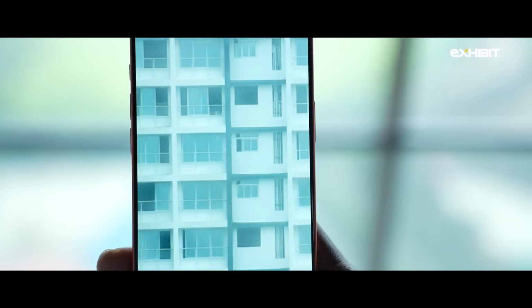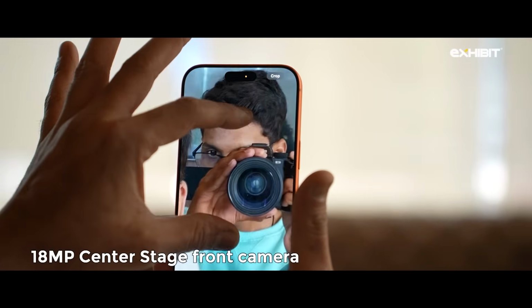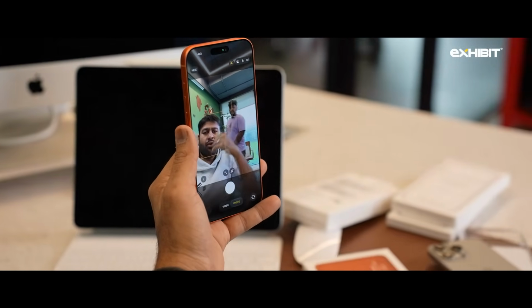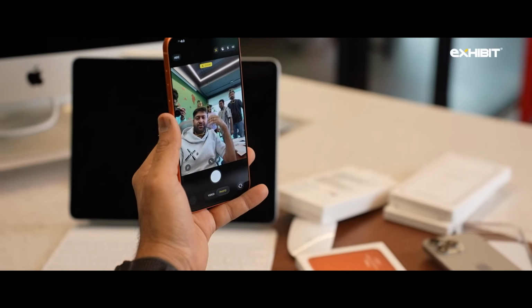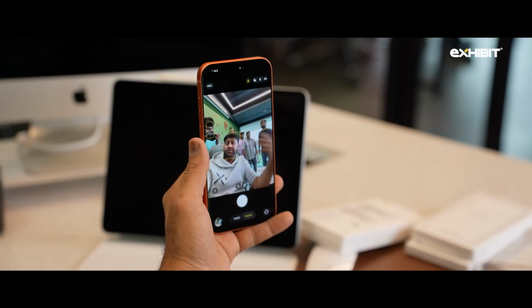Secondly, the selfie camera also got a major upgrade, because this is 18 megapixel as compared to the 12 megapixel, which is a big upgrade. Also the Center Stage, where the subject is always in the center. Do the selfie and my team will join in. It's an auto zoom. When people come, they are all coming together, and I can take a nice selfie without me having to move. So basically, you can take a selfie and you don't have to really adjust too much, and it makes your life easy, just like the way I'm doing it.